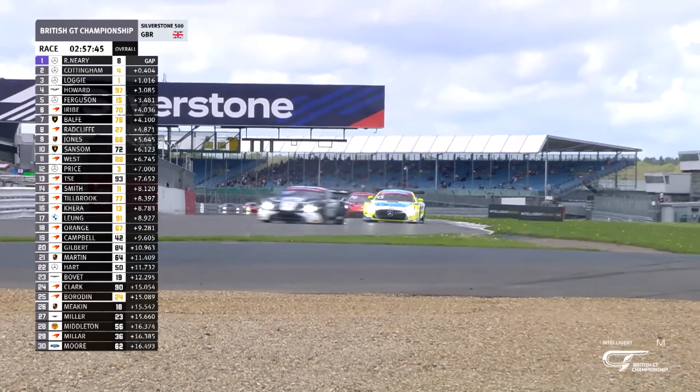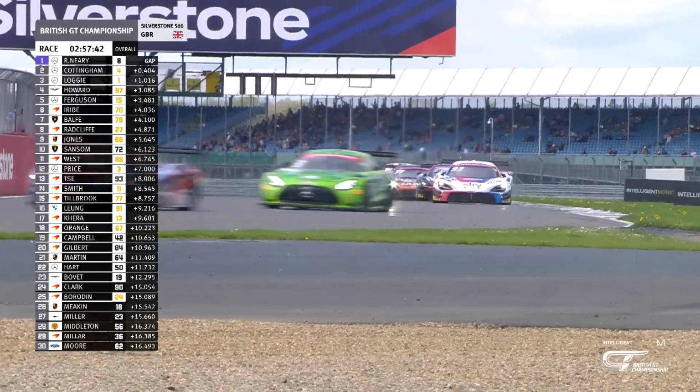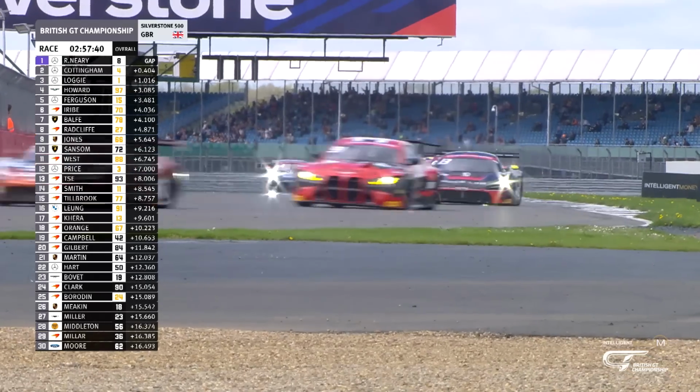You've got one of the best teammates in Johnny Adams to give this car to, so you don't need to do all the heavy lifting. You chill, you're paying the bills, have a good time. You don't need to be stressed about it.